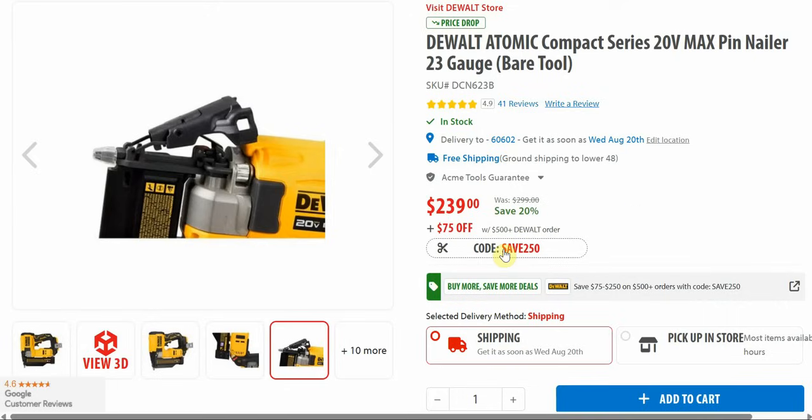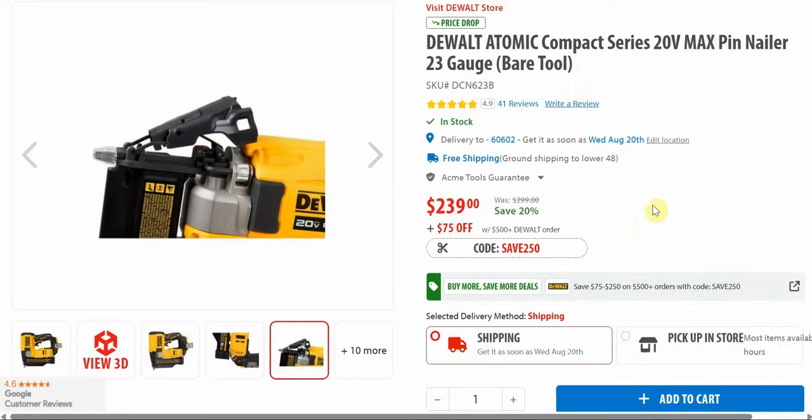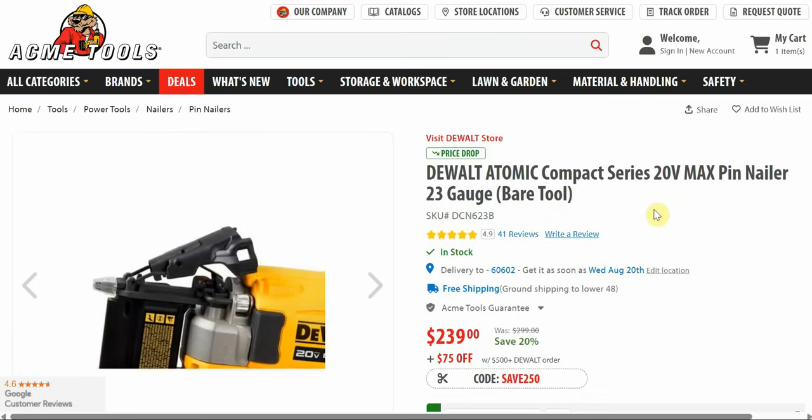Now, here's the thing. We got an additional promo code, but you'd have to buy more. It's a buy more, save more thing. Again, we can click this little banner. This link will give you the full list of eligible products, but $500 worth of DeWalt stuff saves $75, $750 worth of stuff saves $150, and $1,000 saves $250. $1,000 is a lot, but you're saving 25%. So if you have any big purchases in mind, you may want to go to this link here, check it out, and see if there's anything available for you.